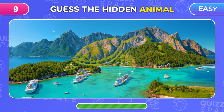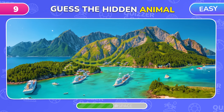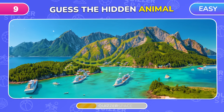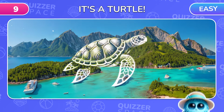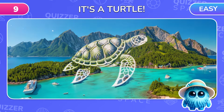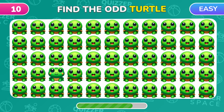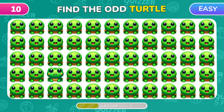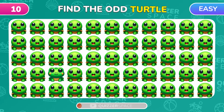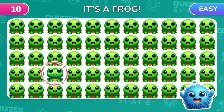Optical illusion challenge. Squint to see what animal is hiding here. Ta-da! That's a sea turtle. Among these cute turtles, there's an odd emoji. Find it. Got it. That frog was pretending to be a turtle.